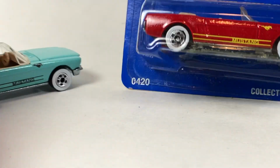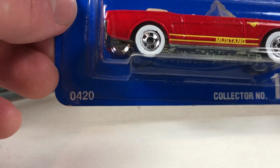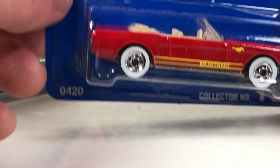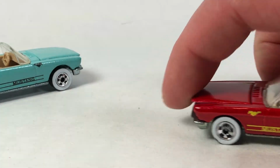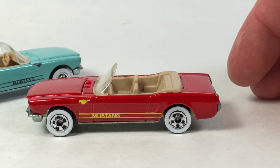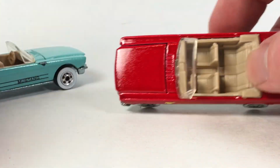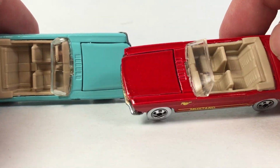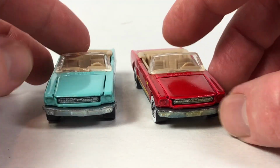And then we got this one here too. This is number 162, collector number 162. I believe this one came out in 1991. We'll go ahead and pop it open. This one's hood moves up and down a lot easier. Of course, we've got the same construction as the last one. Only real difference is that it's red. It's even got the same tan interior. Clear windows.